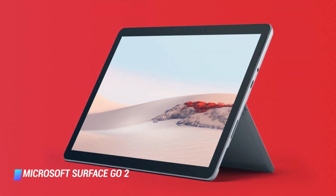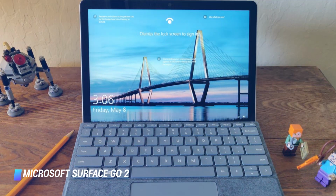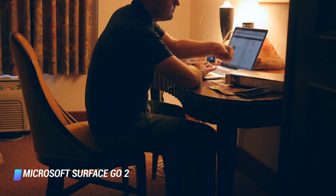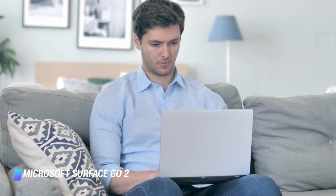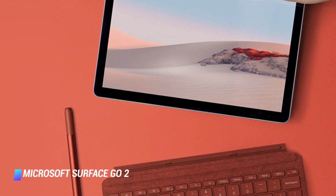meaning it's a laptop and a tablet in one. A $500 budget will get you an entry-level Go 2 with 64GB of storage and 4GB of RAM, which is ideal for most users. It also comes with a Surface-type cover, which is a must for a stellar PC experience. The optional Surface Pen is also worth investing in.